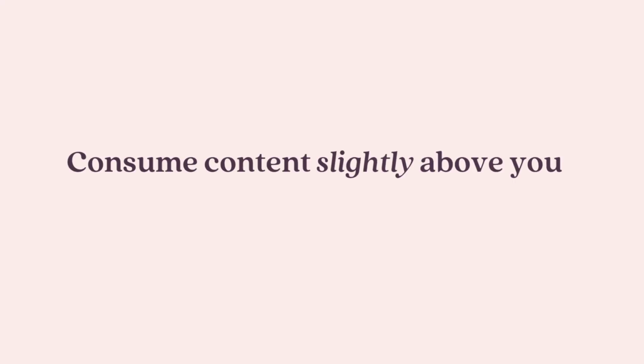First, make sure you are consuming content that is slightly above your current level. You should be able to understand at least 90% of what you read or hear. Why is this important? It's important because if the material is too advanced, you won't have enough context to understand new words because there are too many words you don't know. If the material is too easy, you will understand everything and you won't learn anything new. You will only strengthen what you already know.